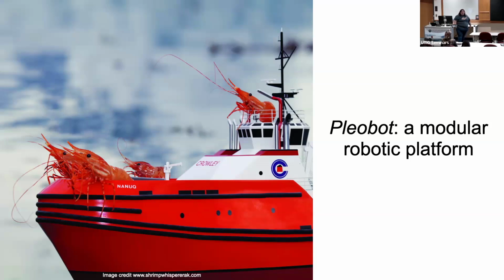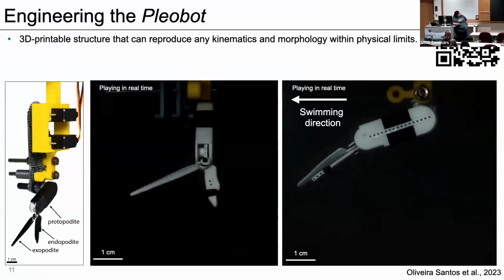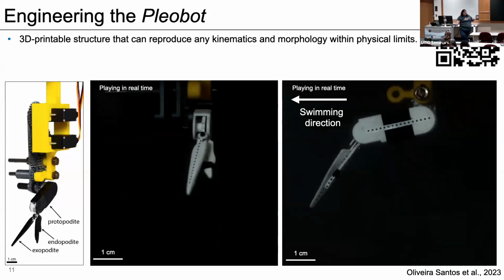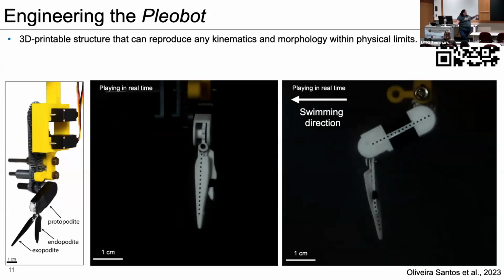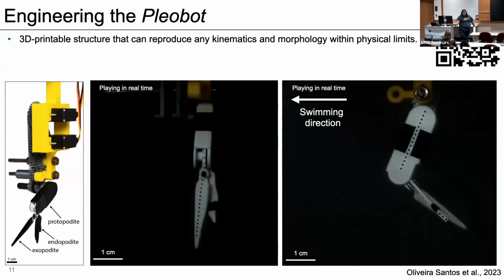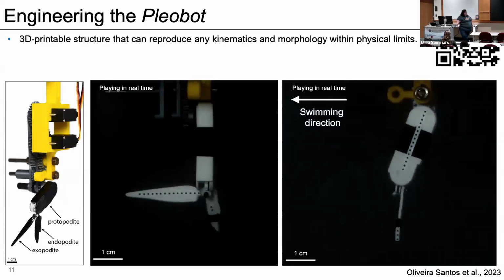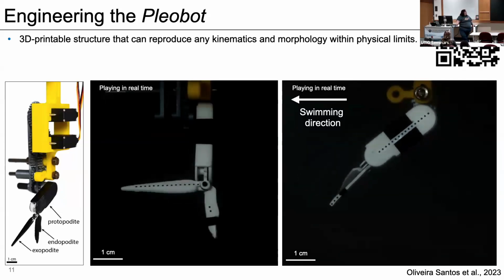So now I'll talk about the robotic platform that I started to develop, and it's called the pleopod. So I want to show you what it looks like right away. This is one single appendage of one shrimp leg. The QR code takes you to the file that you can 3D print to make your own. And this is going to have all sorts of complications, as you can see.